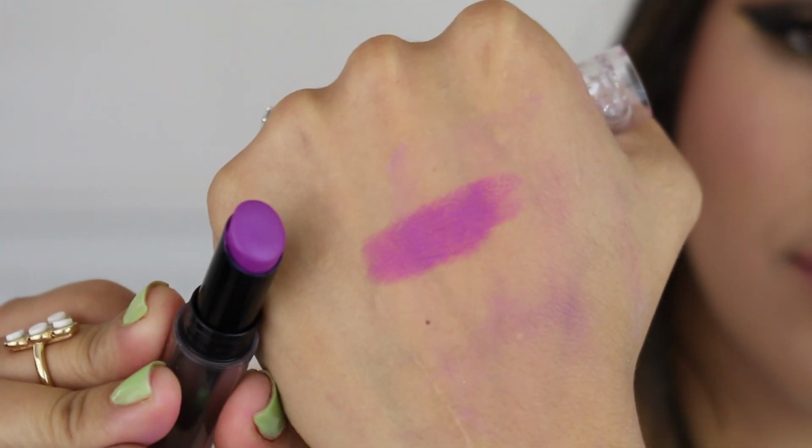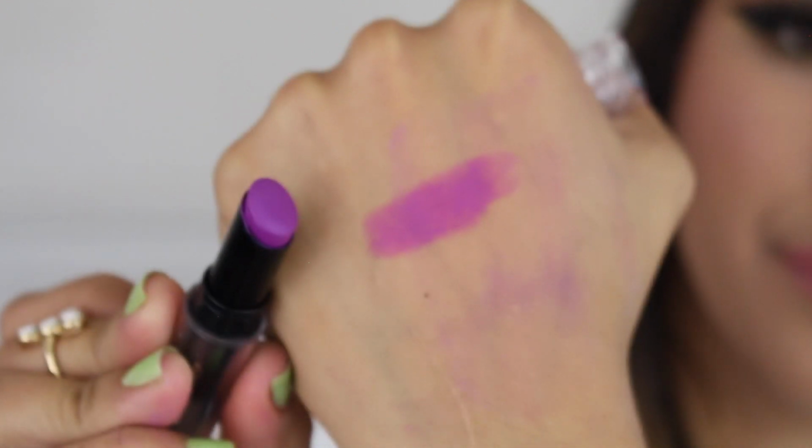But these ones are matte lipsticks, and they are exactly what their name says. They lock. They lock into place and they don't budge at all. I love this. This one here is called Passionate. It's that purple color. I've worn it in several of my pictures on Instagram, and I'm absolutely obsessed with this color.